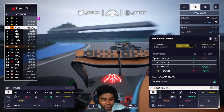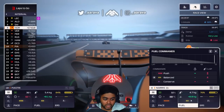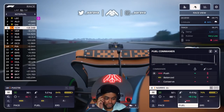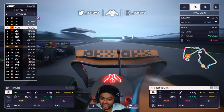Oh, he's getting close. Harvest, harvest, harvest. Oh, we don't have enough fuel now. That's going to be the iffy one. Okay, we pushed away from him actually there. That's very good. False sense of security though, because he's behind us again. We keep it going. Oh, he's gaining.